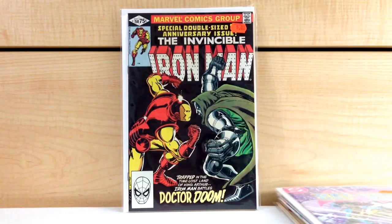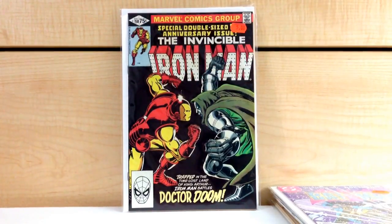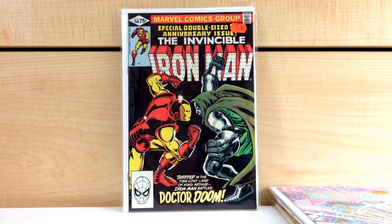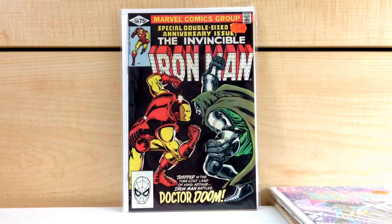Invincible Iron Man, number 150, the double-sized issue. Got this for $5. This is in really, really nice shape. As you can see, the spine here is just completely black. You know, maybe one spine tick there, but hell.